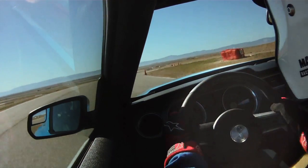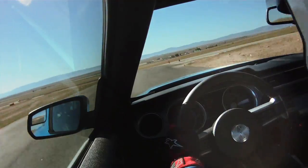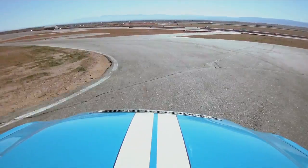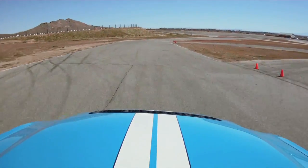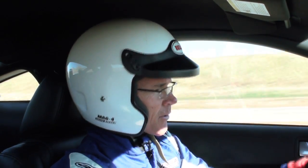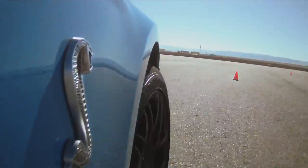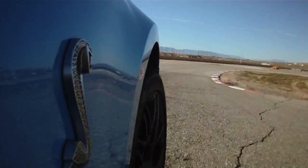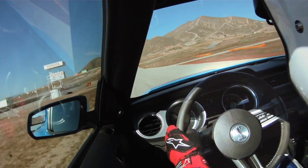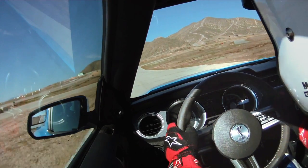Okay, we're over 100. Into the fast kink. Jumping around a little bit. Car stops well, but it's not very confidence inspiring. I like driving it though. Good balance, not too much understeer. Final corner, we're spinning the tire again. Just 1, not 2. The limited slip's not getting the job done. Across the finish line and back up the hill.